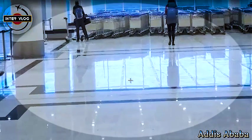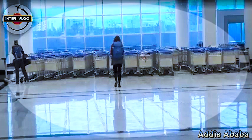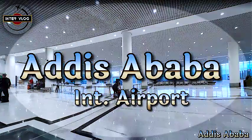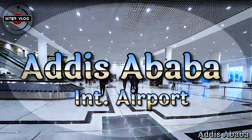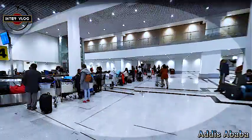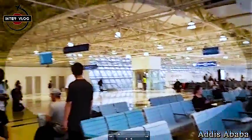And what we are seeing there is a basket or cart, as it is called. When you collect your luggage, you put it here and you roll it, so that you don't have to be carrying your bags all along. So that's good. I like what I'm seeing in Addis Ababa airport. Wow. Okay, so this place is inside the terminal.